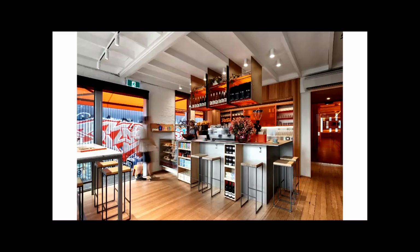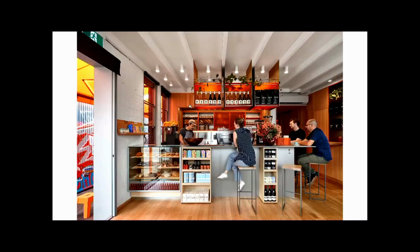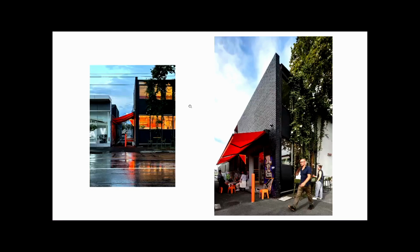But the final piece of the puzzle was the cafe, and we opened a little cafe recently, 345, which connects back into the office, but also out to the western laneway. We've used the same material palette as the rest of the office, but orange LVLs have been replaced by orange perspex. We almost thought about calling this place Aperol Spritz, but we settled on 345, a nod to our address, but also a Pythagorean triangle.